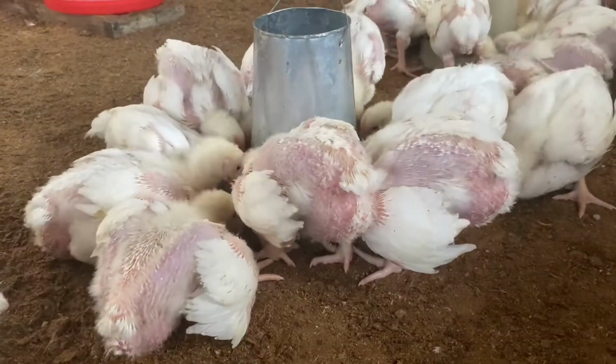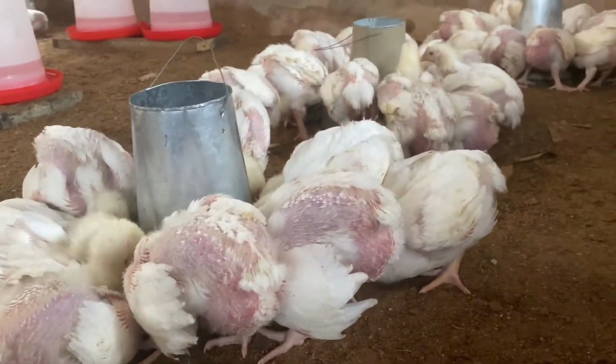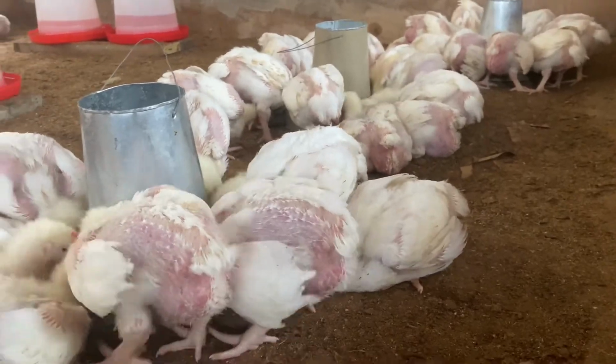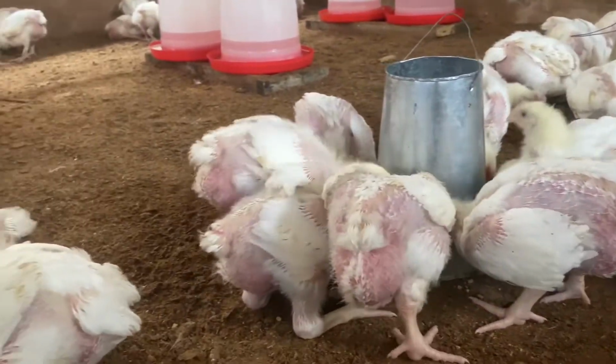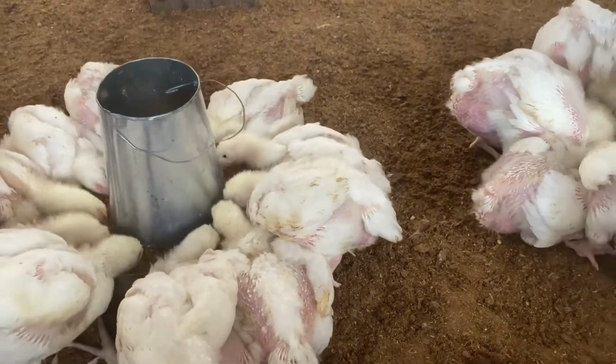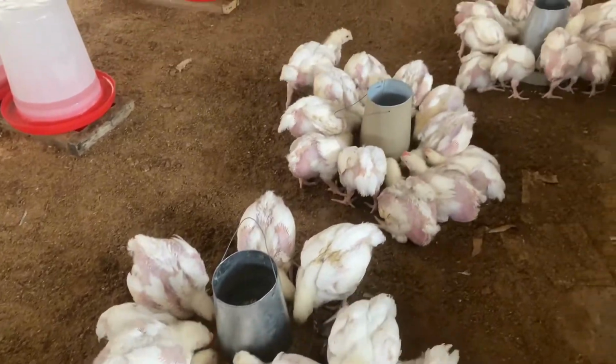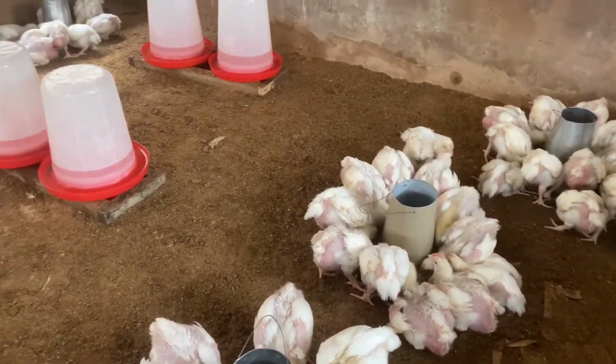Because I don't normally like to waste feed. They don't like their feed to be on their tray for a very long time because they will definitely go inside it. So I spread a little amount of feed in their tray. Then after like 4 hours, I will still come and check if they have finished it. So I'll be doing that from day one through the very first week, then the second week.